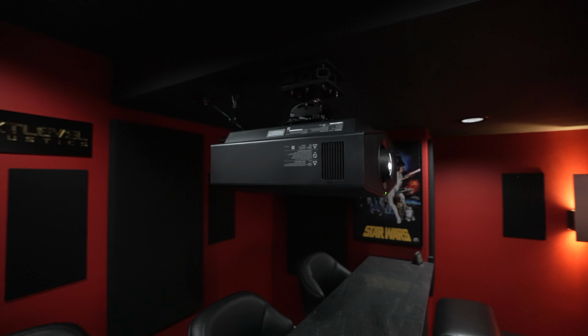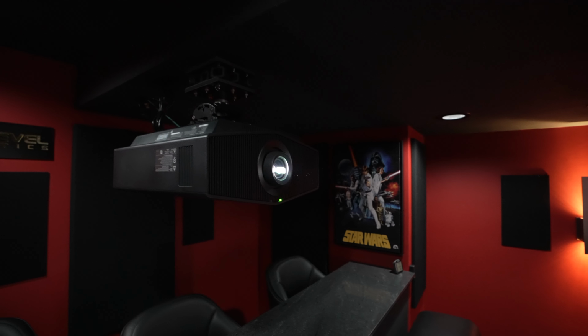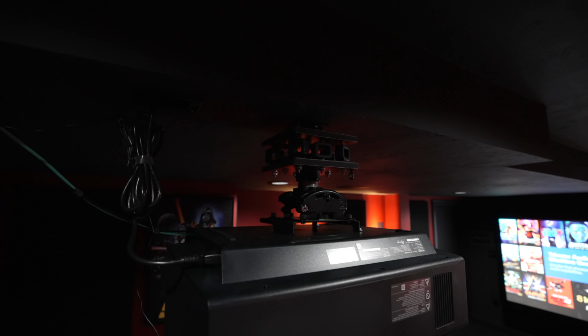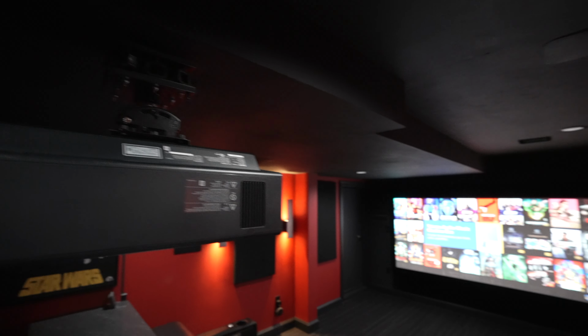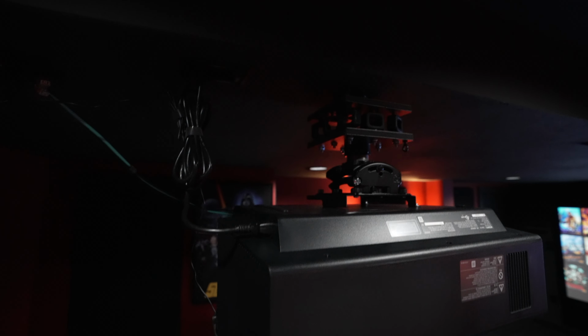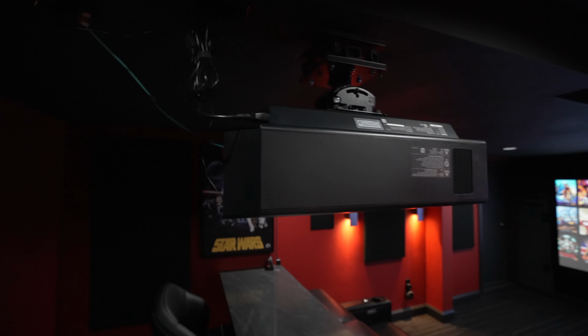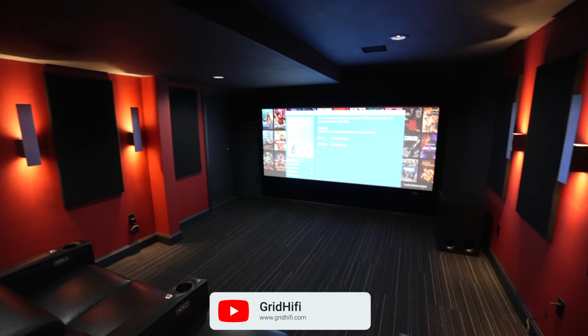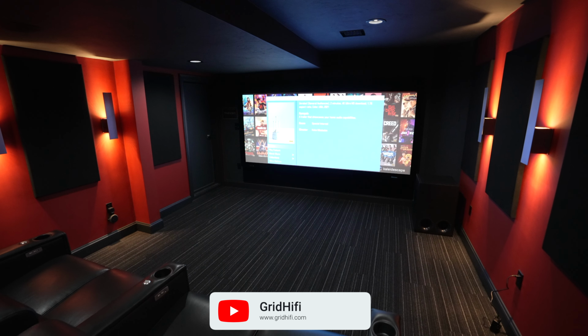We have this Sony 6000 right here up front. We even have this thing that is really cool. So this is the first time I've seen this. This is actually made by a musician. And if you guys have ever had bass shake on your image whenever you're watching your movies, this is a dampener that you put in between your mount and your plate so that your subwoofer doesn't have to suffer whenever your bass is rocking and rolling and really getting the screen moving or the image moving.